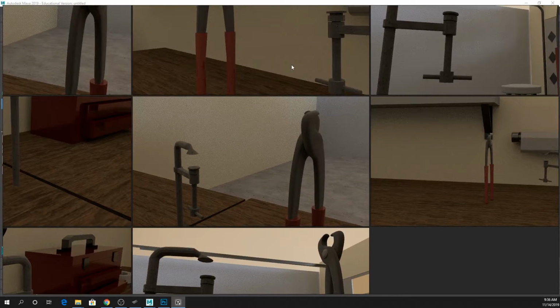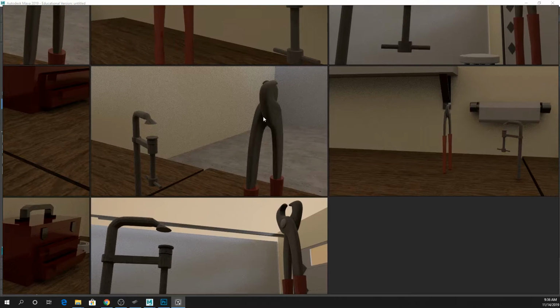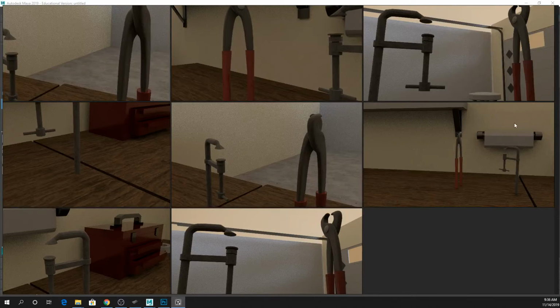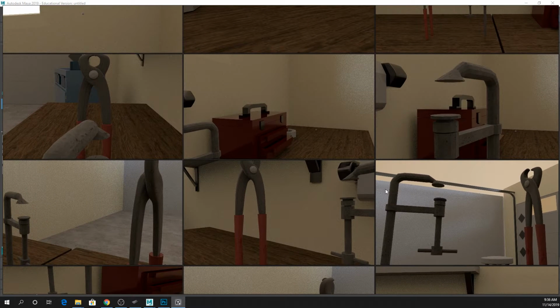I feel like there might be a tiny bit of texture stretching in the wrench, but it's kind of hard to tell right in here. Yeah. But I guess, is this a little paper towel holder? Yes. That makes me weirdly happy.